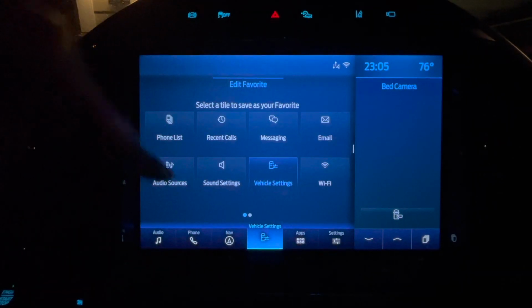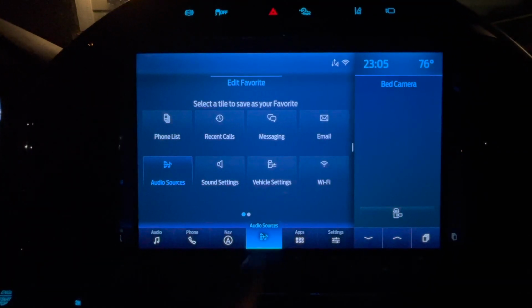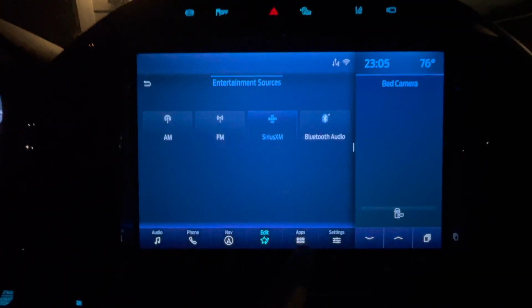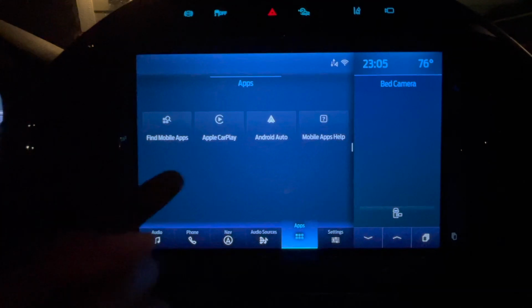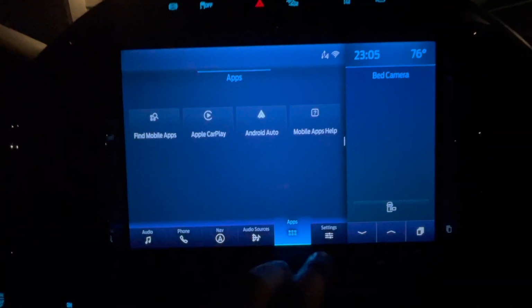I want it to be audio sources because I always seem to struggle when it comes time to find FM, AM, and those kinds of things. So I just keep mine as audio sources, but that's kind of cool that you can change that. And then move on to apps, and that's just your applications here. Find mobile apps, Apple CarPlay, Android Auto, mobile apps help, and that's that.